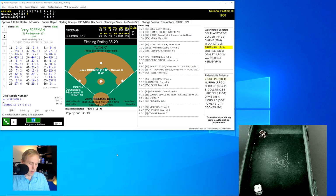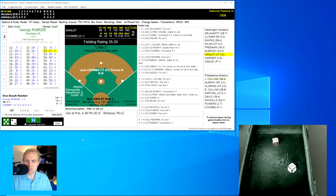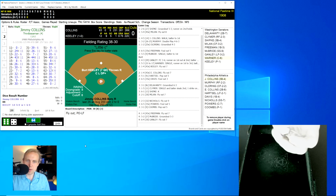Top of the fourth, and Shipka's been busy. Jerry Freeman leads us off for the Senators, rolls a 14 for a 43, and it's a fly ball to Hartzell in left for the first out. One away, and it's George McBride. McBride rolls a 52 for a 27. That is a ground ball over to the third baseman Collins, who throws to first for the out, two away. Bob Ganley now rolls a 64 for a 30. A fly ball over to Hartzell in left, and that'll be the third out.